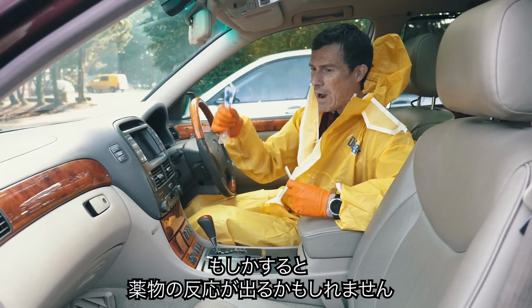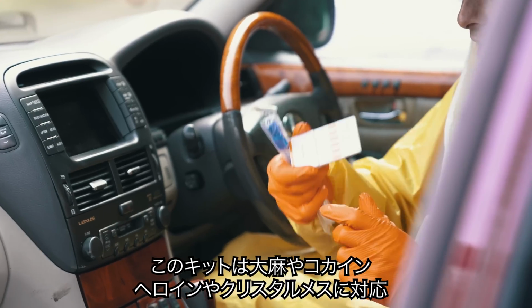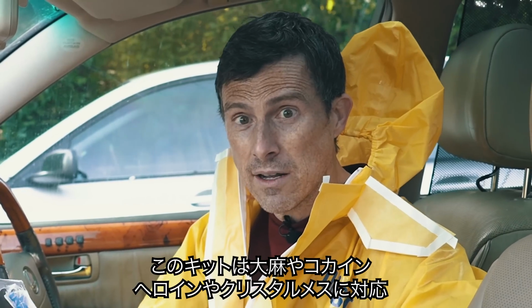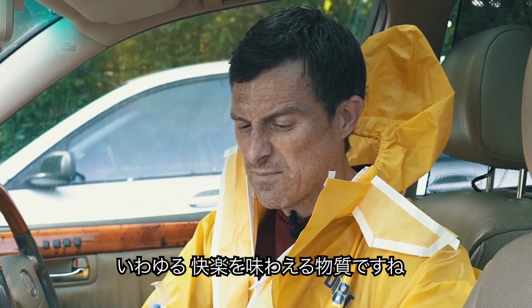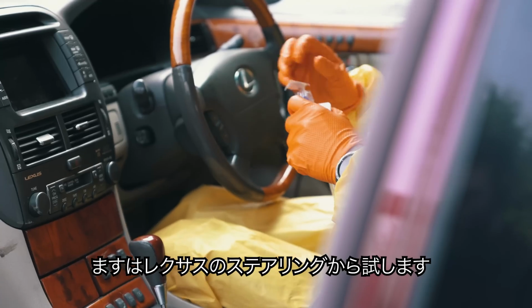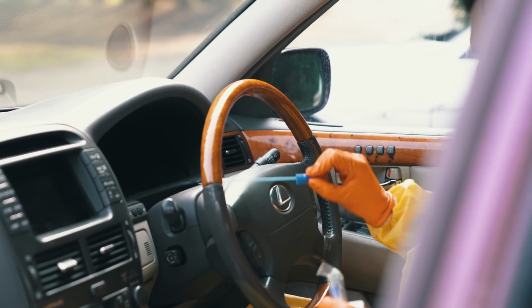I'm also going to use a bunch of these drug test kits as well. Once again, I'm going to wipe them throughout the car and see what kind of drugs we can find, if any. So these things will actually test for stuff such as cannabis, cocaine, heroin, crystal meth, all that kind of stuff, you know, uppers, downers and chilling out a bit stuff. Anyway, let's get on with it. Starting off with the Lexus's steering wheel. So here we go, good rub.